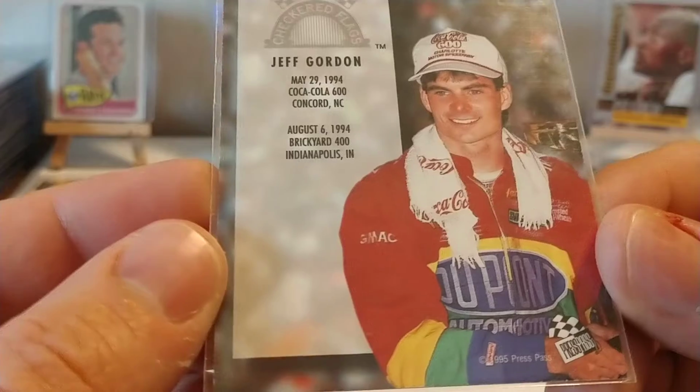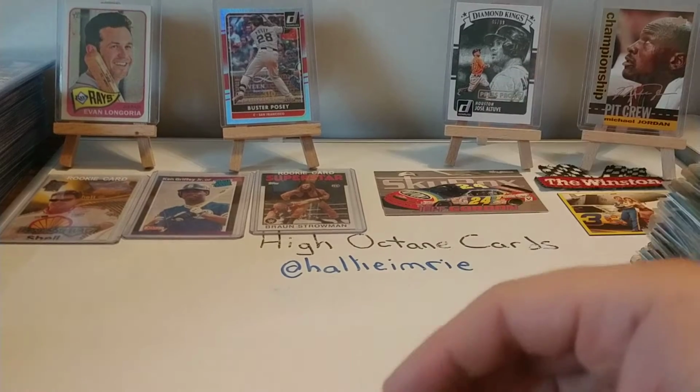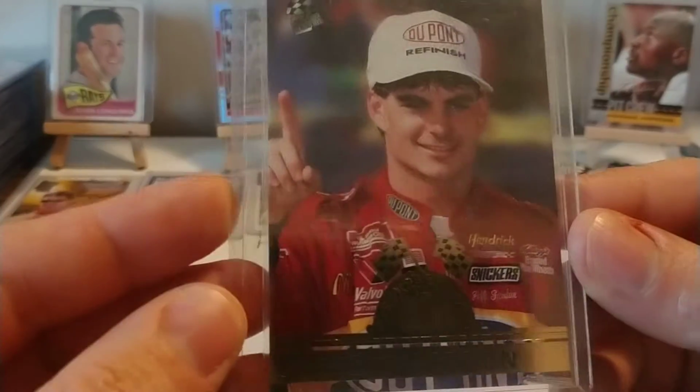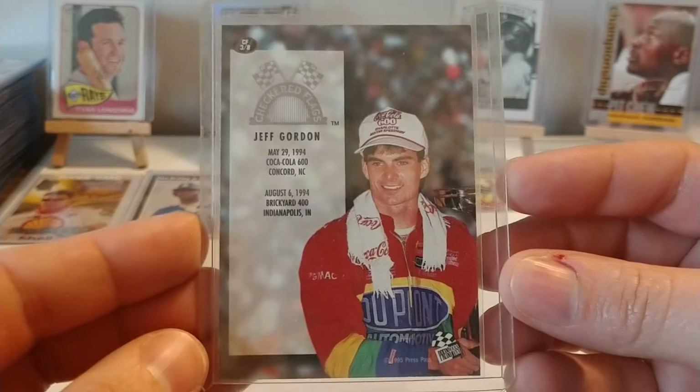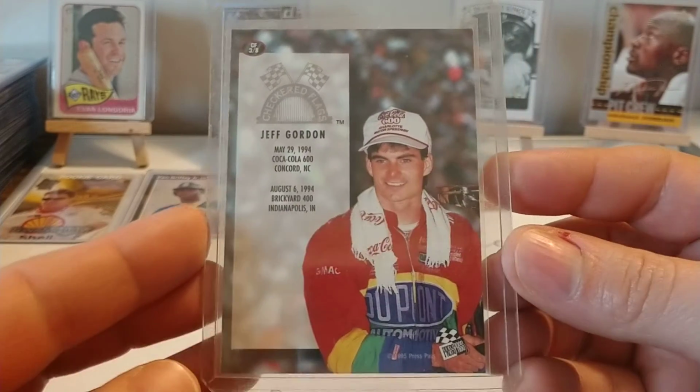Let me double check it. It might be 95, I apologize. Those 94 and 95 cards a lot of times look very similar, so that was an insert. Same one here again. Another insert. Number 3 of 8 out of the set.